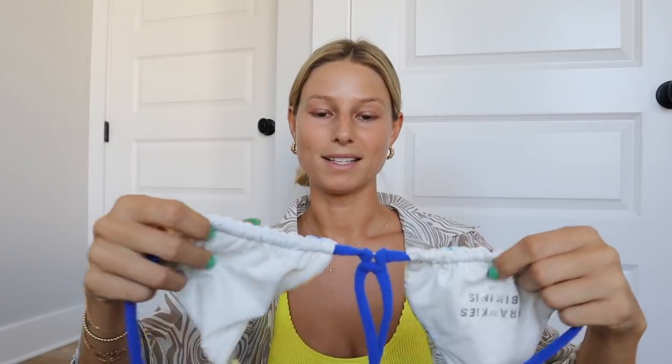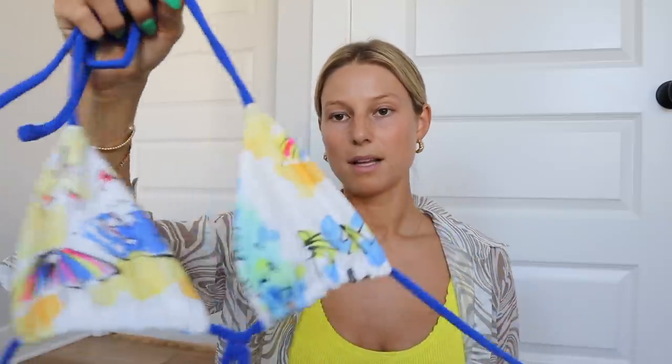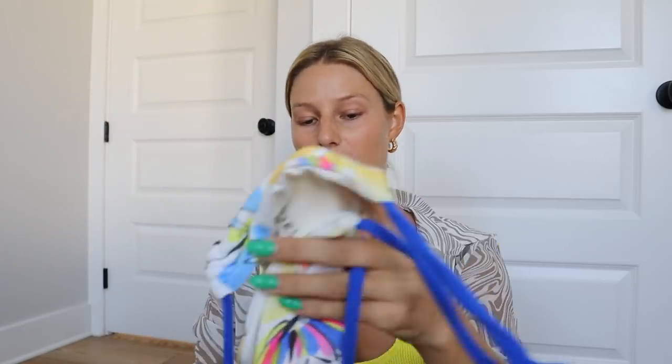And then the top is literally my favorite. I'm obsessed with this top. I already tried it on. It's a triangle top, and it has these really long strings, so it wraps around your stomach a million times. I love it so, so much.